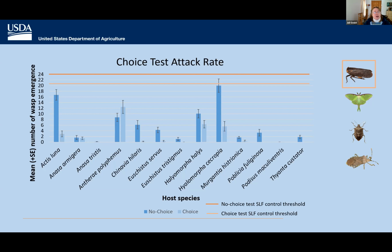Well, for most of the species, the attack rate did decline in the choice tests, with the exception of Polyphemus. The attack rate actually went up in the choice tests. And we still did get a considerable number of progeny being produced on these, especially on these silk moths. And we feel that given how important silk moths are, and especially how under attack they are from Compsilura concinnata, Lymantria dispar, parasitoid run amok, it is very unlikely that haplotype C is sufficiently host specific to be released. And we are now going to be testing haplotypes D and B.